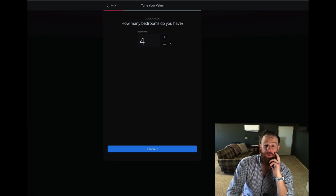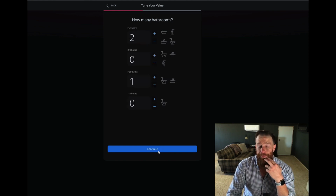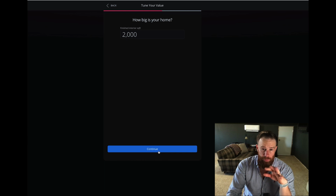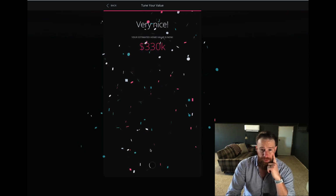So you as the homeowner, if you want to utilize Homebot, need to go in here and correct anything. Again, if I've never been in your house, I'm not going to know some of these things: bedroom count, bathroom count, square footage, any amenities or special features. And if there's other, you can notify me of what those are.